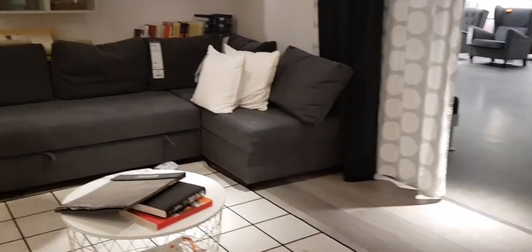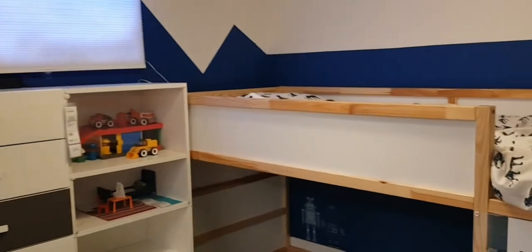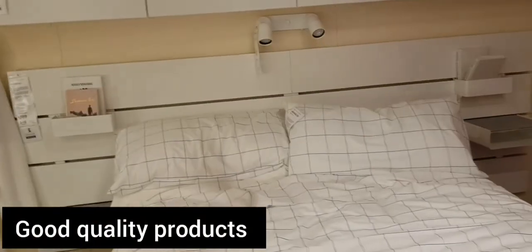Along with all these big items like kitchens, beds, and sofas, you will also see small items like carpets, a small play area, cupboards, and so many other things. Each room is tastefully decorated. You can see all these curtains and bed sheets. These are all very good quality and also at a reasonable price.